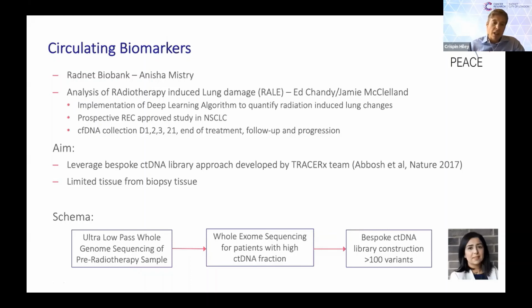So the schema that we'd like to apply is what's called ultra low pass whole genome sequencing of the baseline sample. We'd use this to identify patient samples that have a high fraction of ctDNA, and in those we'd be able to perform whole exome sequencing on the plasma and use that to pick variants to make bespoke ctDNA libraries, tracking a large number of variants.